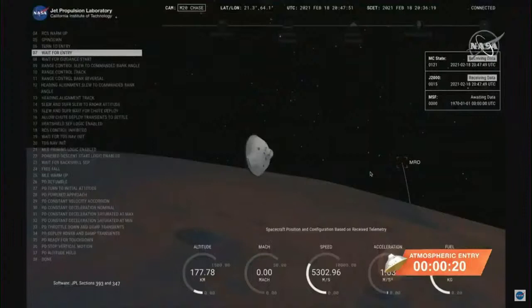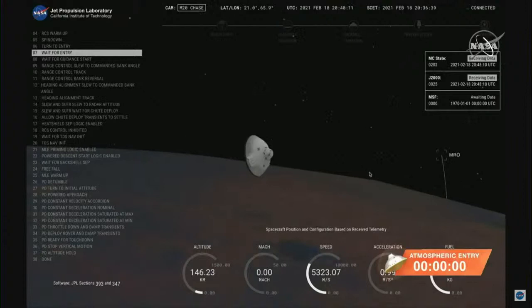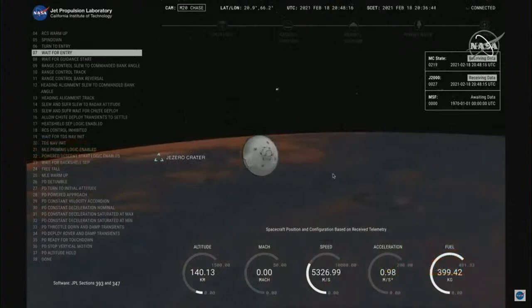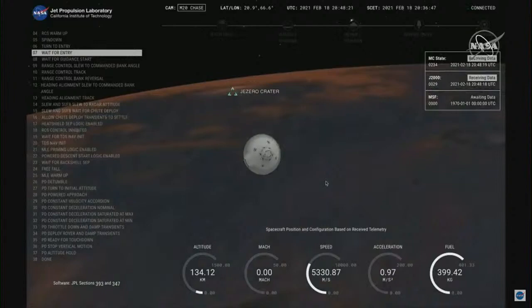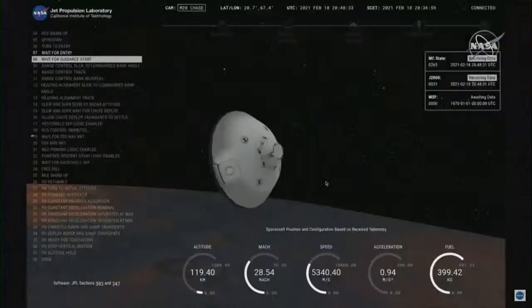Confirm your data flow. About seconds from entry interface. 5.3 kilometers per second and an altitude of about 150 kilometers from the surface of Mars. We have confirmation of entry interface. Perseverance is currently going 5.3 kilometers per second at an altitude of about 120 kilometers from the surface of Mars.